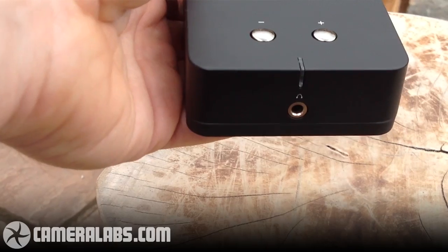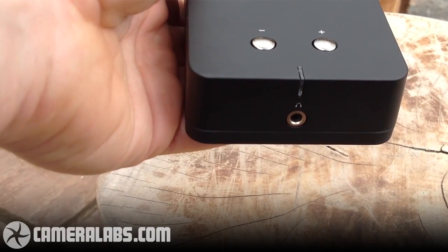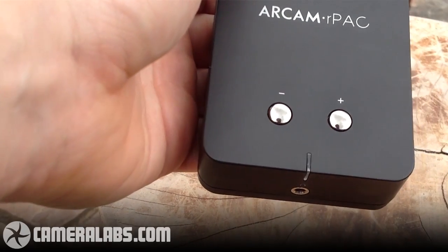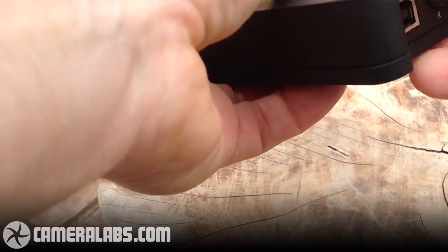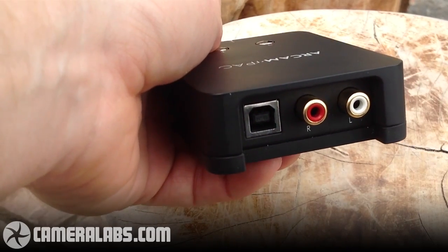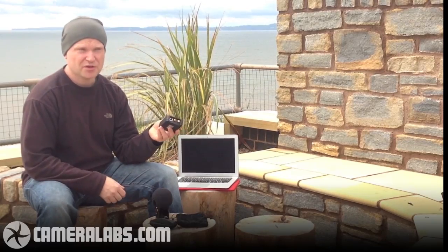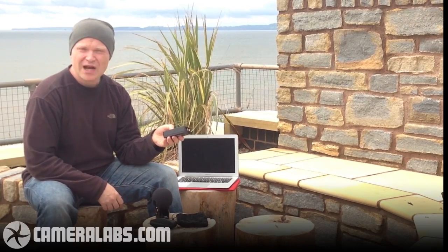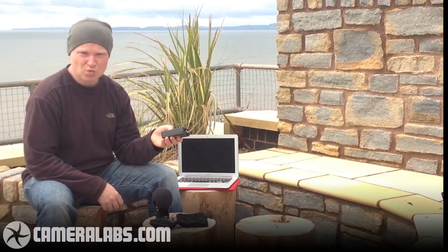You'll notice it's got a headphone socket on one side. That's a 3.5mm jack. These are the volume controls on the front, and on the back you've got two phonos here if you want to connect it to an actual hi-fi amplifier, and you've got a USB input here. Now what happens, it comes with a USB cable. You just connect this to your laptop or your computer. It doesn't require a driver on Mac or Windows, it just works.